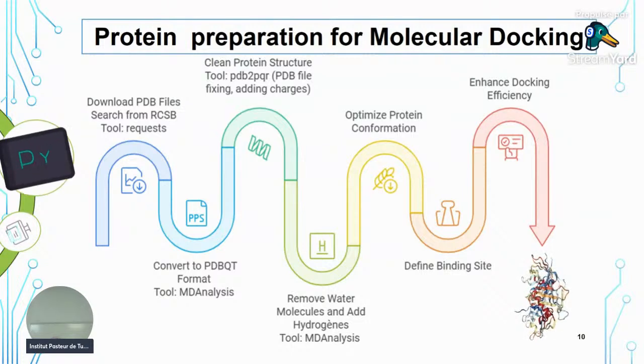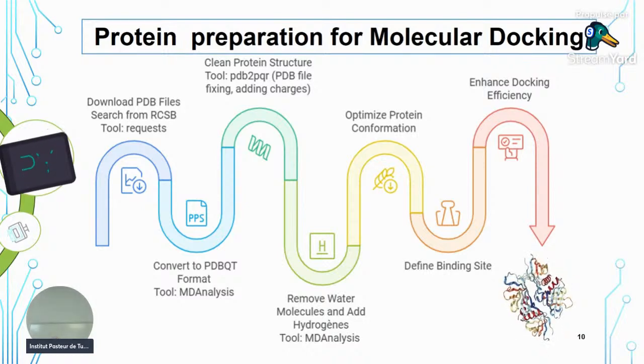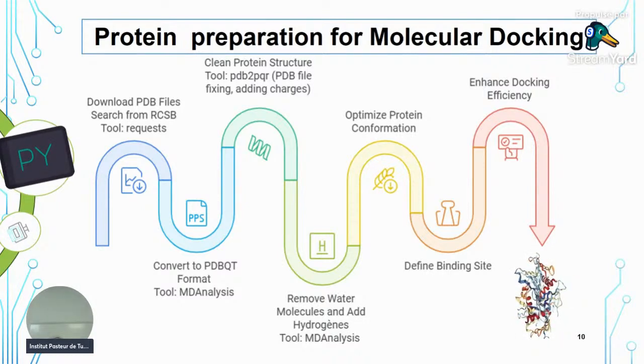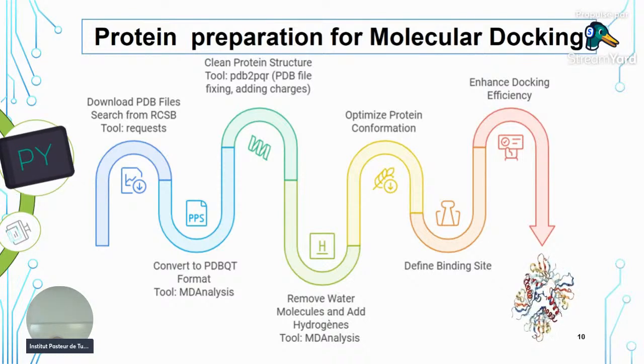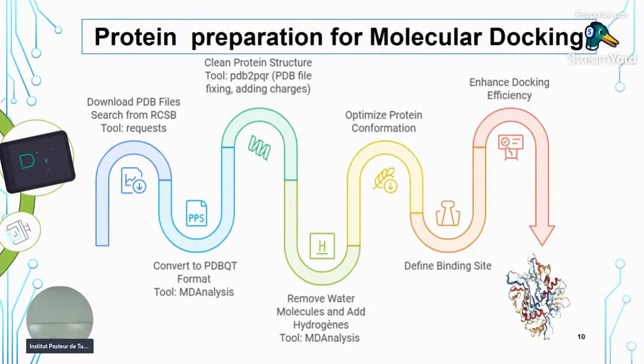So to do this, we relied on the protein.py script to download the PDB files from the RCSB PDB database using a request library, then convert them to PDBQT format using the MDAnalysis library, and clean this protein structure using the PDB2PQR library, remove water and molecules, and add the missing hydrogens, also using the MDAnalysis library. By that, we optimize our protein conformation and enhance the docking efficiency.